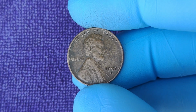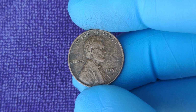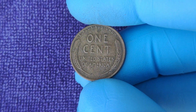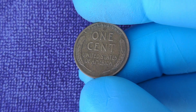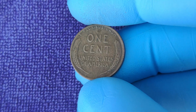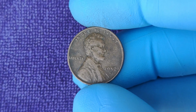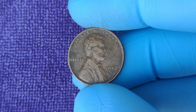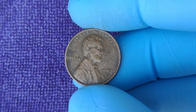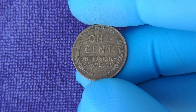To truly understand the value of the 1952 wheat penny, we need to travel back to the early 1950s. America was in a post-war boom. Industries were expanding, suburbs were growing, and pockets jingled with the sound of change. The wheat penny design, officially known as the Lincoln Cent, had already been in circulation for decades. First introduced in 1909 to honor the 100th birthday of Abraham Lincoln, it became the first U.S. coin to feature a real historical figure.